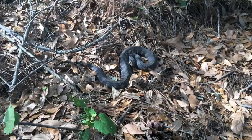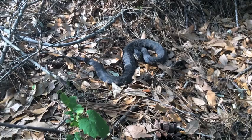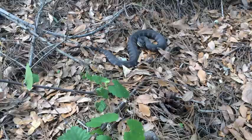Maybe we'll just leave him alone. He looks pretty mad. He feels kind of cornered. Alright, bye-bye, banded water snake. See how he's flattening his body out like that? See, he's making himself look bigger like a moccasin. Oh yeah, he's mad.